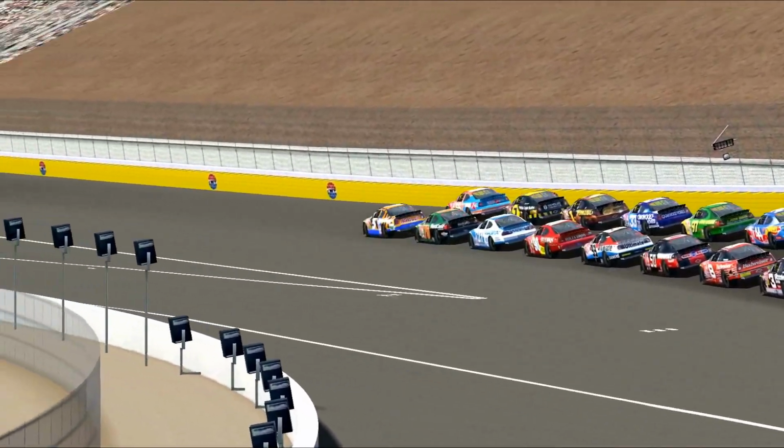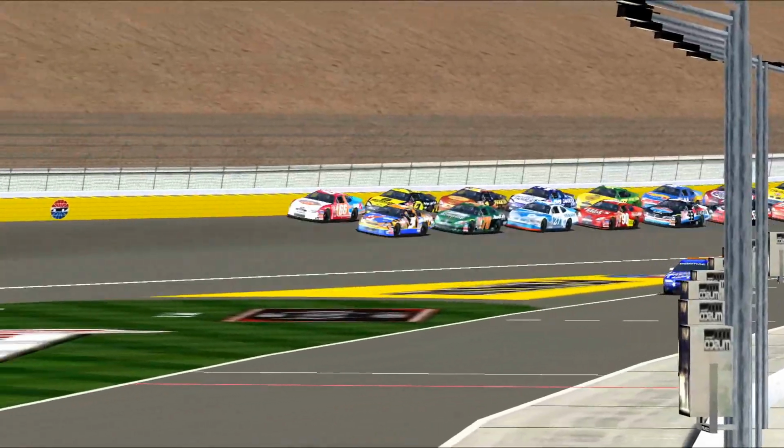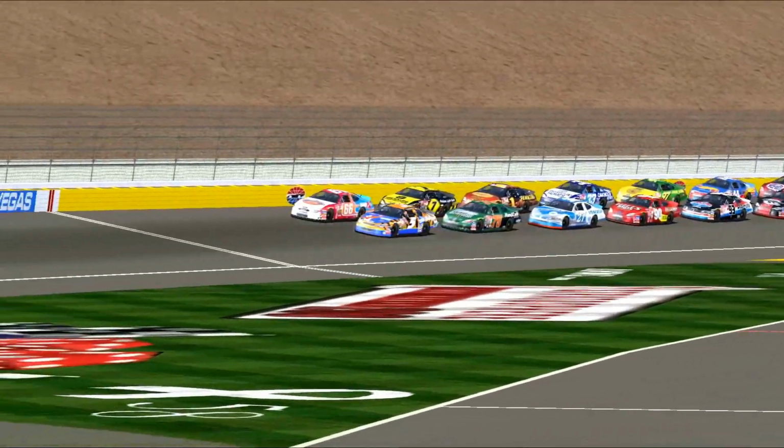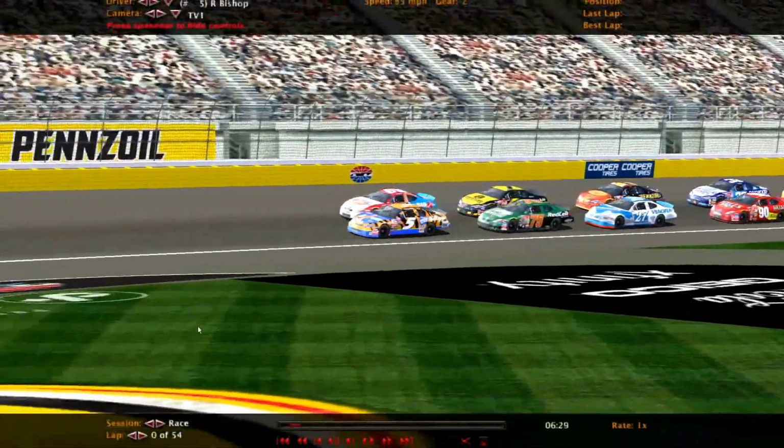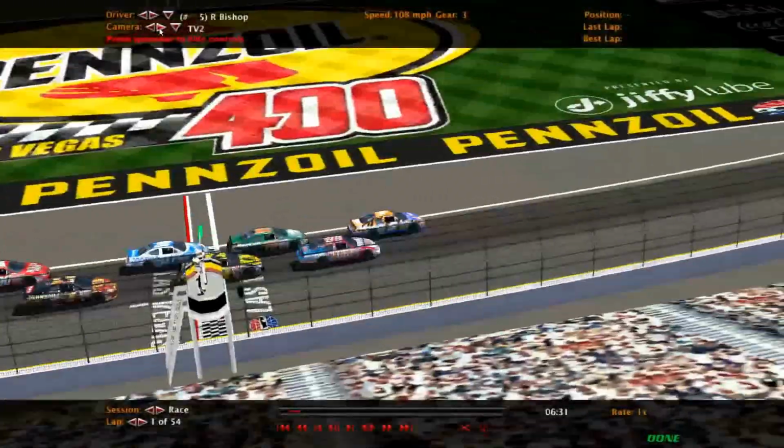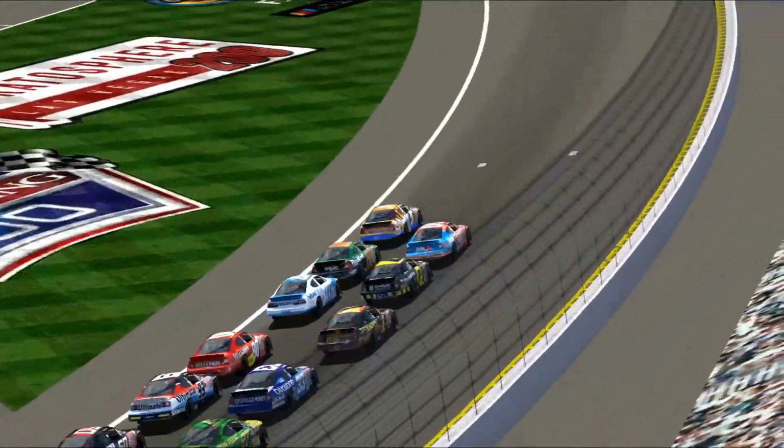The safety car will pull off into the pit lane, makes the hard exit, and RJ Bishop is going to get the field underway. 54 laps around Las Vegas. The green flag is out in the air. It's showtime again in the CCS.